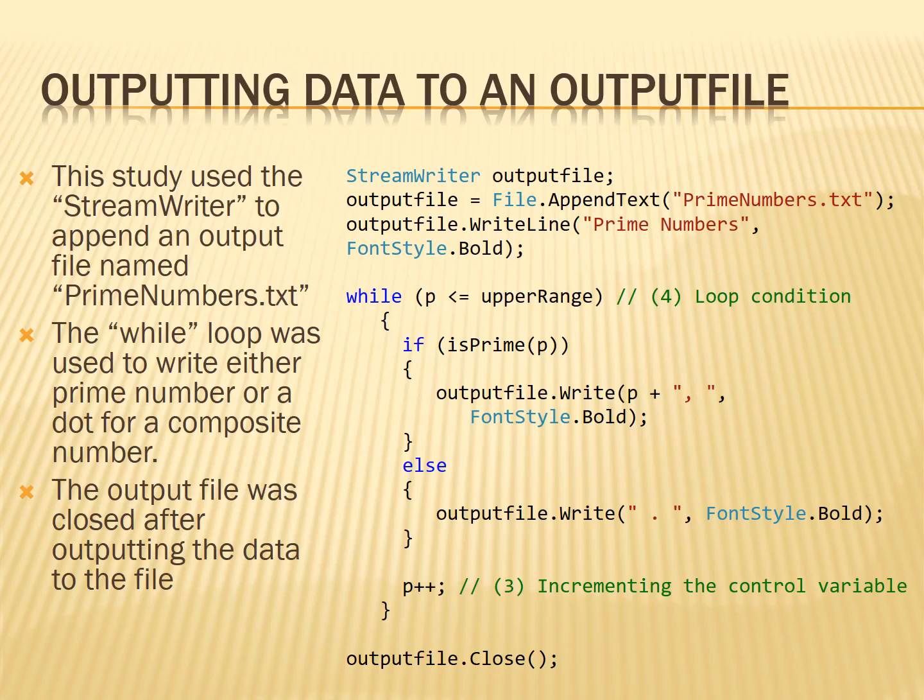If it comes back as not a prime number, in other words the else, then it printed out just a dot in bold, so that we get a number line with prime numbers and dots in between the prime numbers to represent non-prime numbers. So the output file was closed after outputting all the data to a text file.